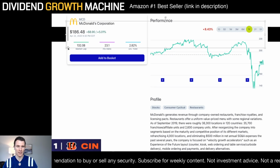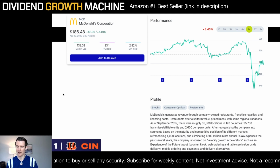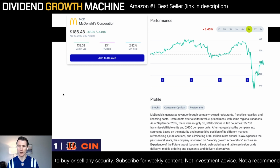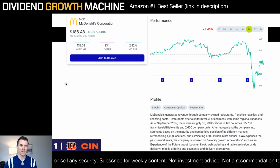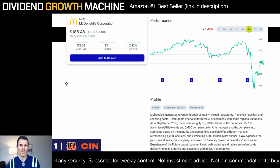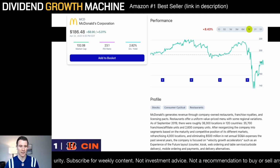And the number 1 pick, Cincinnati Bengals go with McDonald's. You can't make any complaints here at number 1. McDonald's with 43 consecutive years of dividend growth. I think they would be at the top of almost every dividend list that you could find. Probably somewhere in the top 10 is going to be McDonald's. So again, building a portfolio, it's hard to beat starting with a name like McDonald's. So great pick there by the Cincinnati Bengals.